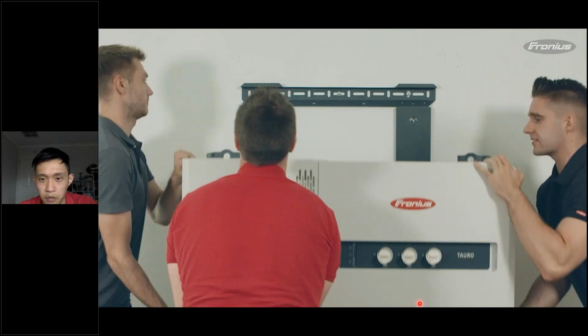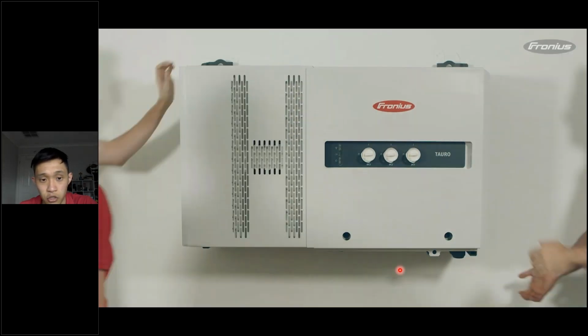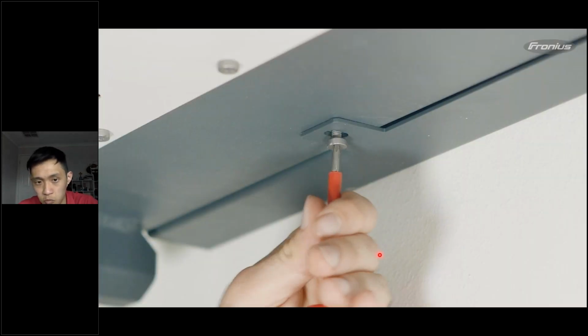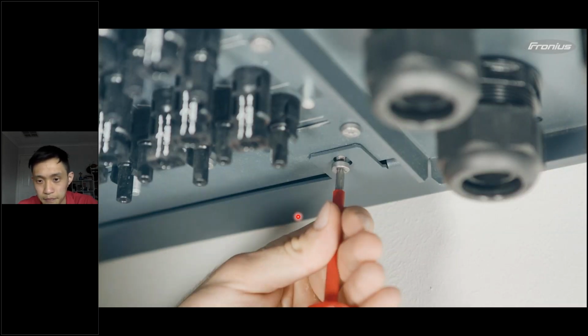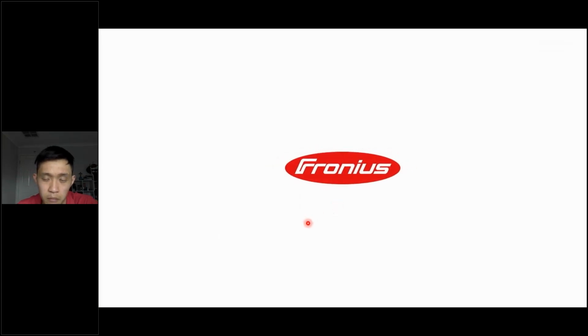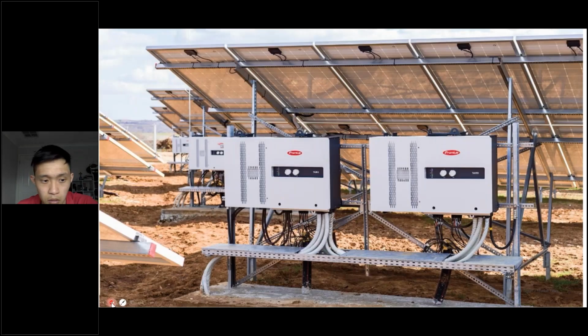And then from there, 3 people, and just hook the inverter on the wall, and the job is done, right? Of course, you have those 2 screws underneath, just put it in place, and from there, the job is done. So as you can see, it's pretty simple, pretty straightforward. Definitely when we will be on the road, when we will have the inverter, we'll show you guys how we do it live, right? But until we can travel, definitely that's a video which can help your installer.